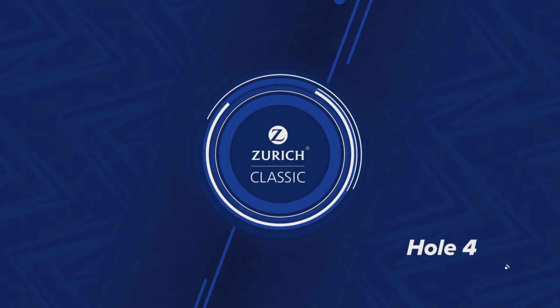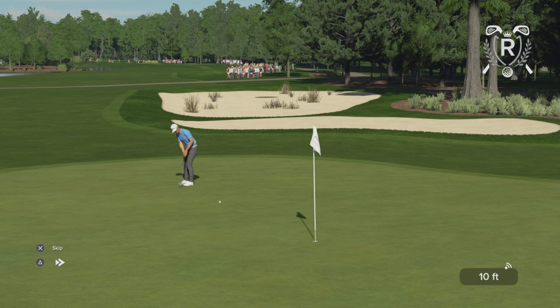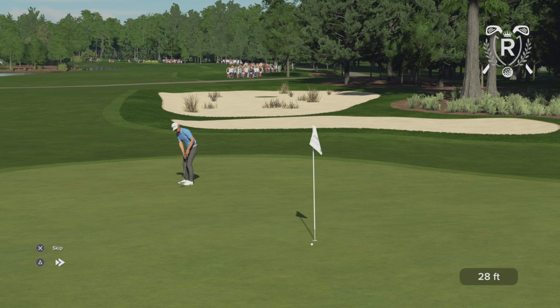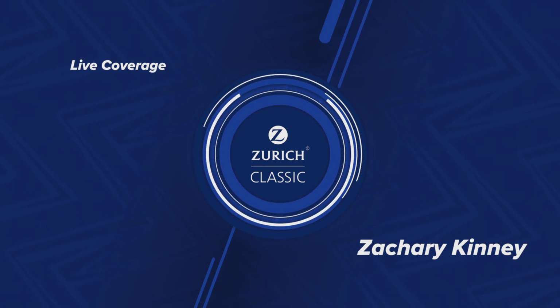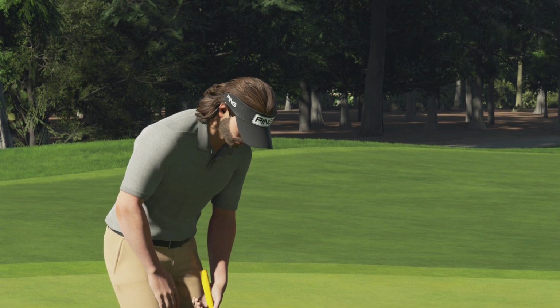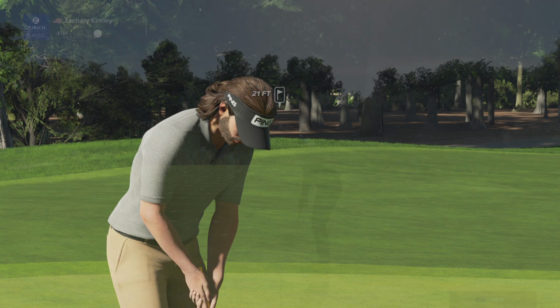Why don't we catch up with Will Zalatoris? Who'd have thought we'd see this? He is behind his rival. Can he do the catching up that's necessary? Oh, what a shame it didn't drop, but that looked good the whole way. And back to the course with the live action. And he's down there. You got a read? Firm back up the hill. This will be a good one.